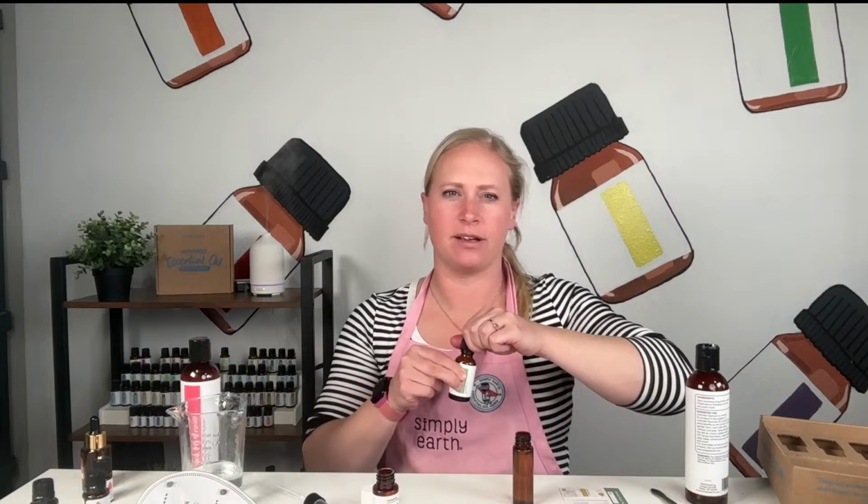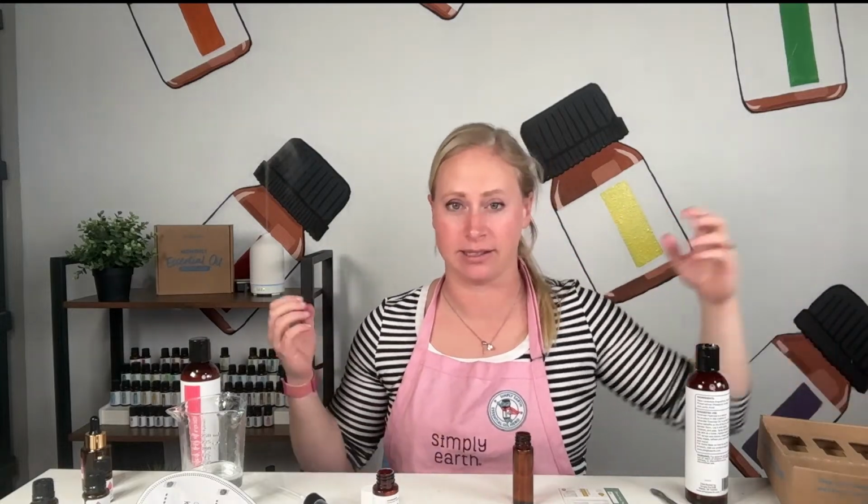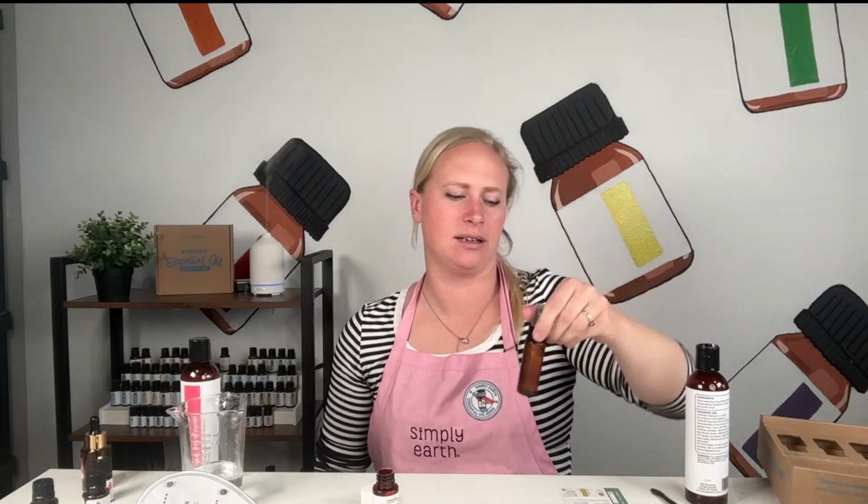When you add a preservative, make sure you're in a well-ventilated space. This is a strong ingredient because it has to fight off bacteria and things like that to keep your product clean, so it has to be a strong ingredient. And then we'll just mix that in. And then it's ready to be used.